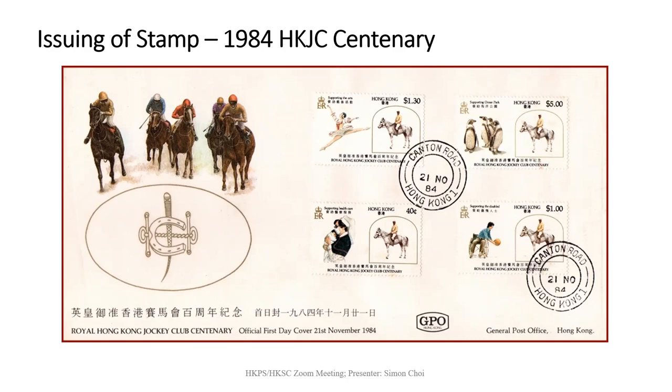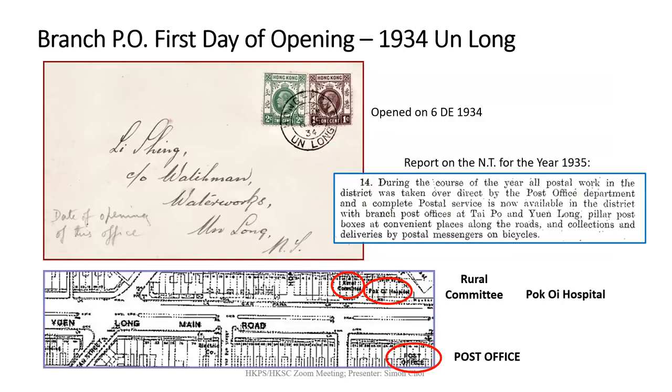Right, these are all about the issuing of stamps. Then I will switch to the branch post office opening covers. This one is the opening of the Yunlong office on December 6th, 1934. It's reported in the government report for the New Territories that the post office had taken over all those postal duties from the police. Its location is along the Yunlong main road, and it stayed there for many years, even after the war, until about 1959 or 1960, when it moved to a temporary hut next to the bus depot.